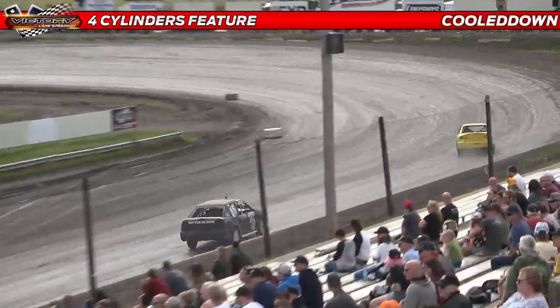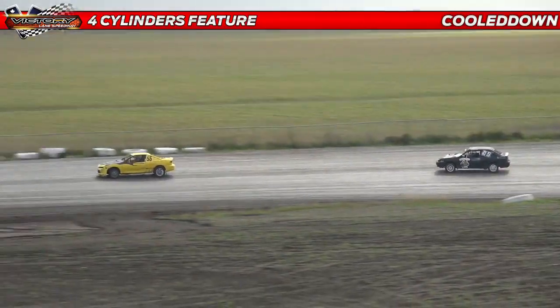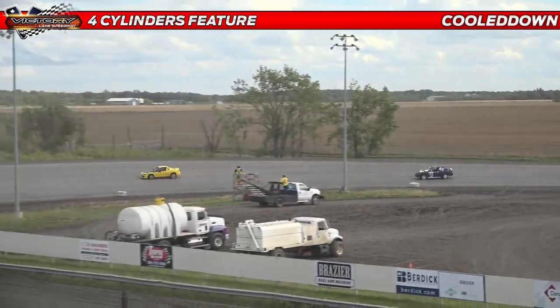Halfway there, 7 down and 8 to go. The 337 is closing in, but I'm not sure he's going to have enough time. He is a little quicker, but that's a lot of ground to cover. He's got a whole straightaway to get to the number one spot.